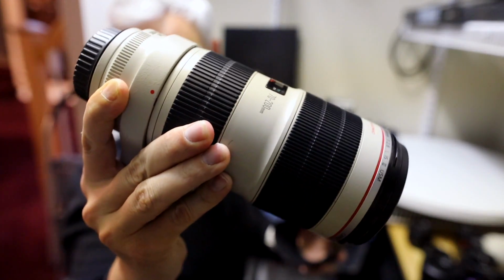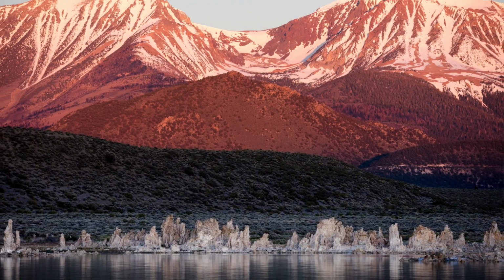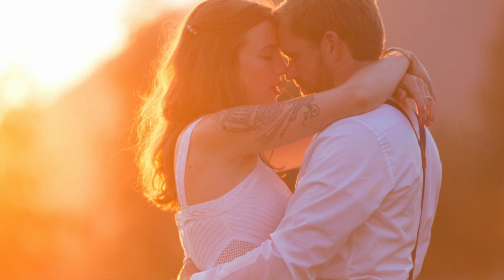Speaking of staples of the photography world, the Canon 70-200 f2.8, the previous generation one, we built our stock photography and portrait businesses on this, but now we've moved on to Nikon and Sony for portraits, so it's going.